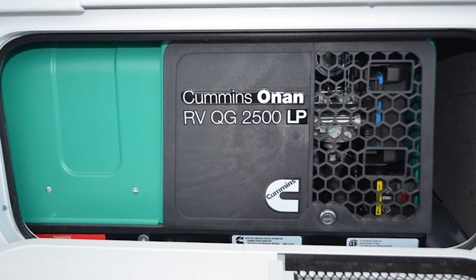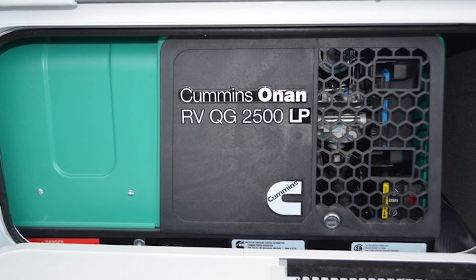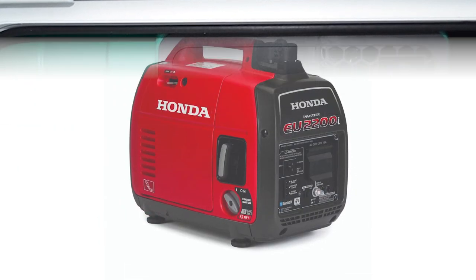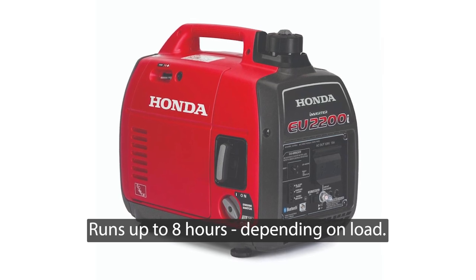And if we have neighbors nearby, I can tell you that the generator on this unit, the little Cummins Onan 2500 propane fired, is really noisy and super annoying for the neighbors. I have a 2000 watt Honda quiet powered gasoline generator that I would press into service if we're anticipating that. It'll keep things chugging along really, really nicely. And again, we have electric heat.